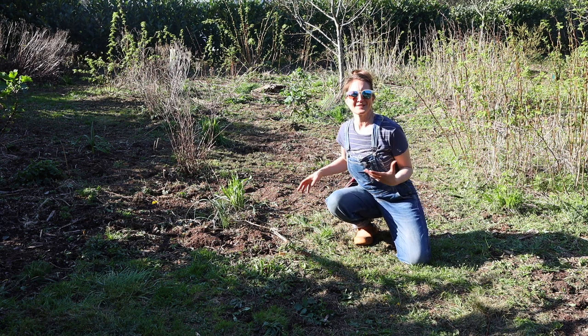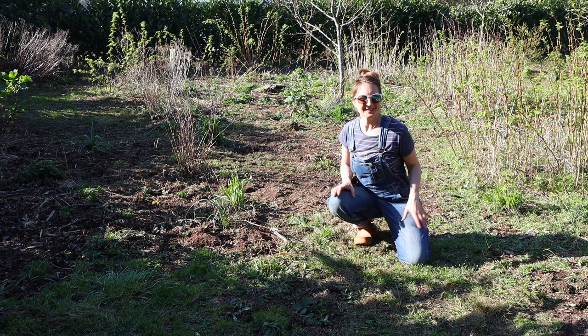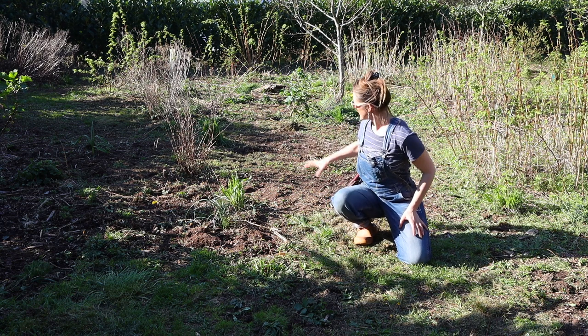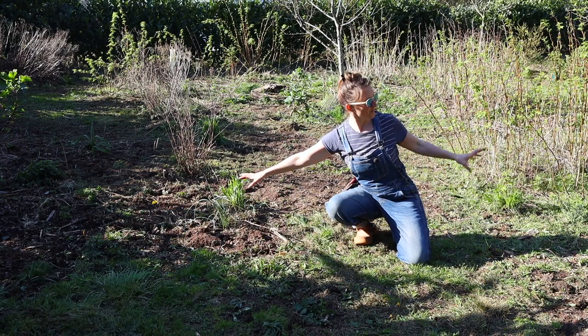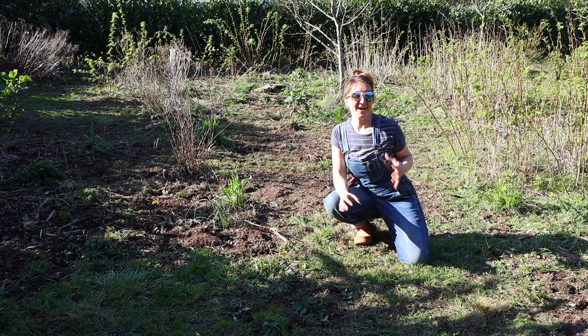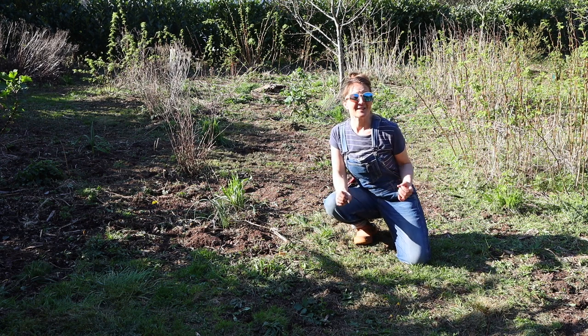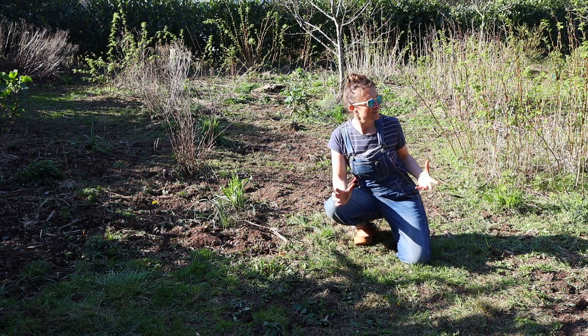I'm just going to use some of this space to plant some of the new things that I've got to go in. And yes, I think this here will be a nice little Mediterranean herb bed in the middle, and then we can still have a footpath either side. But yeah, herbs is something that I'm actually going really big on this year in the food forest, particularly medicinal herbs.